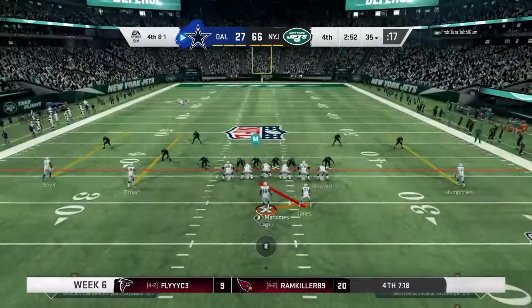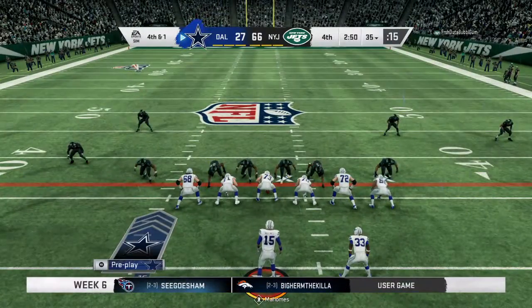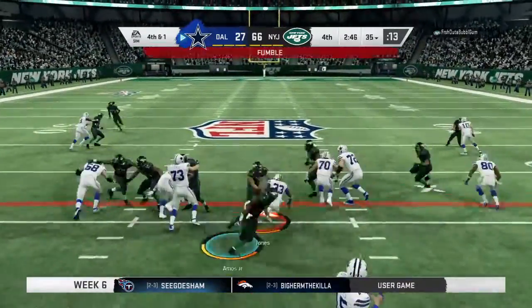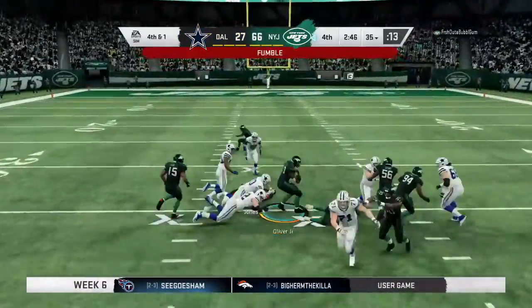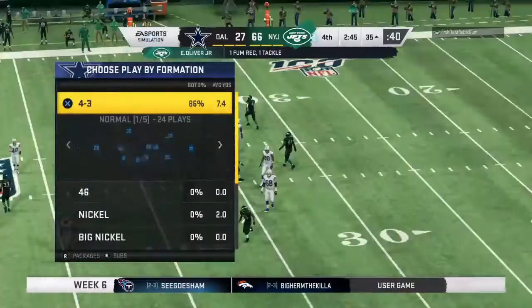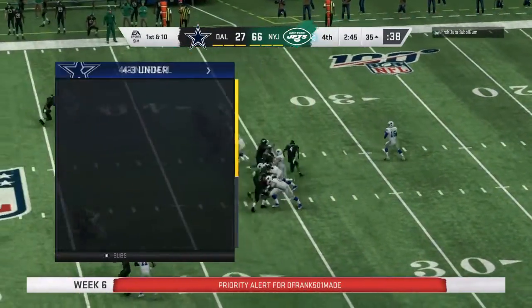Their already slim hopes are going to ride on this one. They'll go on 4th down. They'll run it with Jones, and the ball is out. Jones got hit and lost it, and his crew will take over with a football at the 35-yard line.